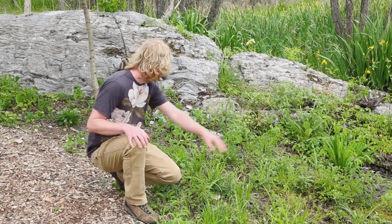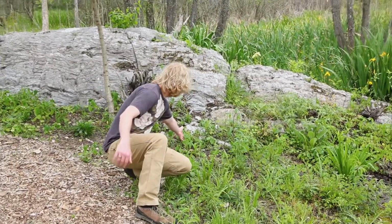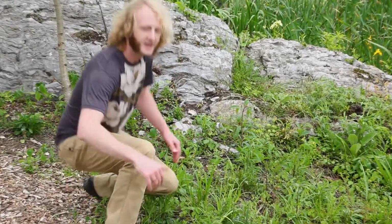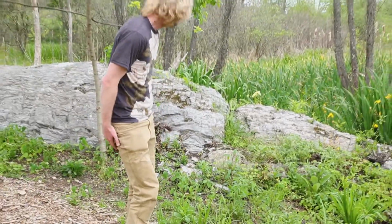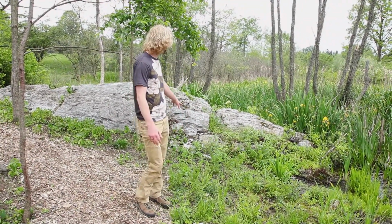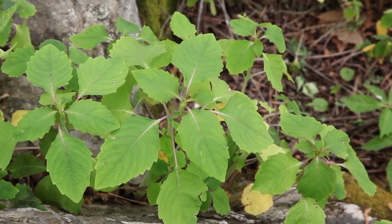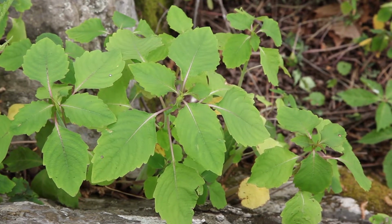There's some marsh marigolds, and there's a lot of this jewelweed. Jewelweed is this plant right here, and it will produce really beautiful orange flowers later in the fall. That jewelweed actually spread in all by itself, and it's taken over a big portion here. So we'll have a really beautiful bloom of jewelweed in the fall.